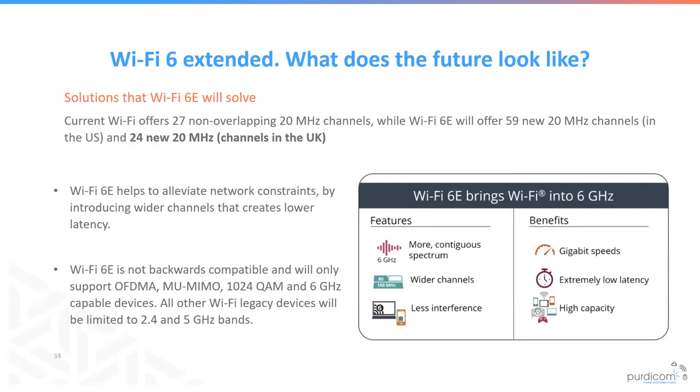Wi-Fi 6E helps to alleviate network constraints by introducing wider channels with lower latency. Wi-Fi 6E is not backwards compatible at the moment because it's a new band and will only support OFDMA, multi-user MIMO, 1024 QAM and 6 gigahertz capable devices. All other legacy Wi-Fi devices will be limited to the previous 2.4 and 5 gigahertz band, so that's just one to be aware of. And then the little diagram on the right-hand side, Wi-Fi 6E brings Wi-Fi into 6 gigahertz, features more contiguous spectrum, wider channels, less interference, and benefits of that: gigabit speeds, extremely low latency, and high capacity.